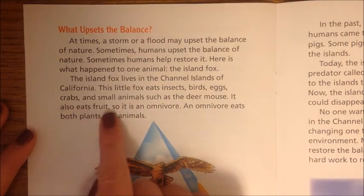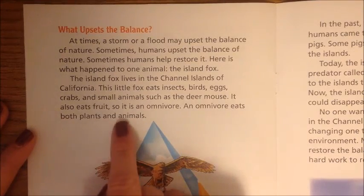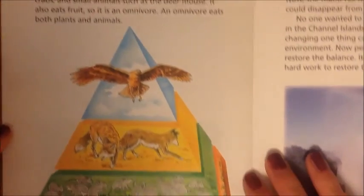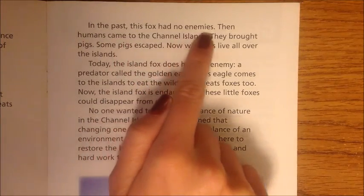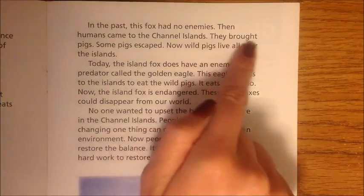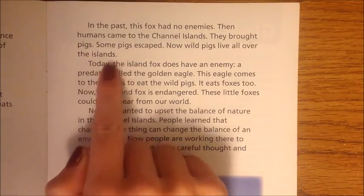It also eats fruit, so it is an omnivore. An omnivore eats both plants and animals. In the past, this fox had no enemies. Then humans came to the Channel Islands. They brought pigs. Some pigs escaped. Now wild pigs live all over the islands.